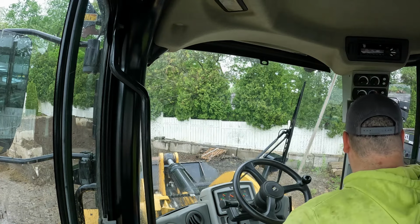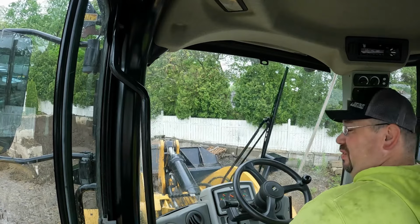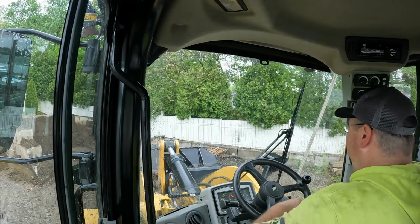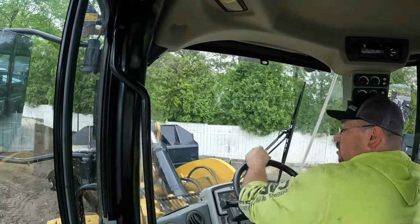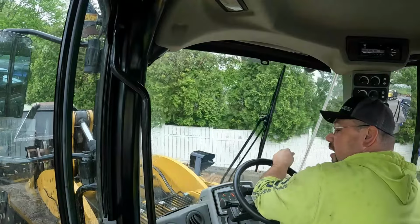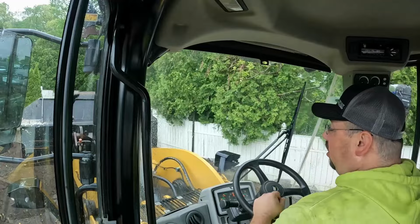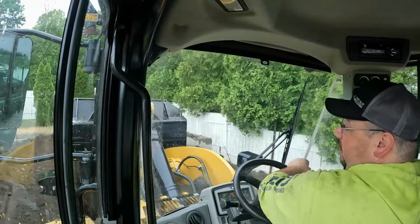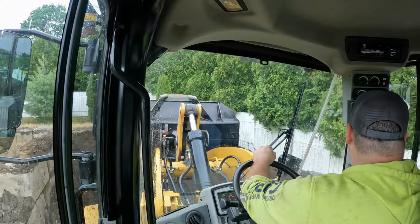Good morning, people. It's, I do believe, Wednesday. It's kind of a blur of a week. We had the camera on Monday, brought it yesterday, forgot the mounts. One of those weeks. So, I still forgot one mount. I think it's in my other truck.